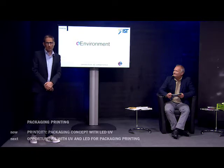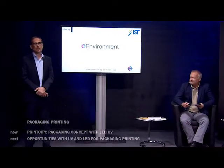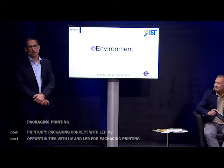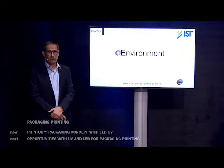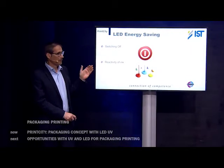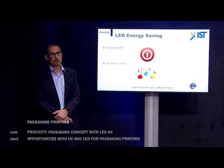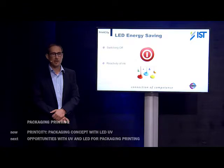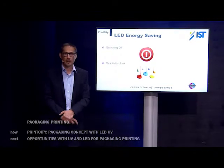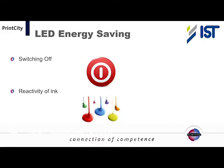So, Rainer, you are totally right. And I think all of us have to get an idea how we can protect our environment. And on the hardware side, there's one clear statement. If you are looking into LED energy, we have the possibility to save some energy, and saving energy means also to protect the environment from the CO2 ballast. And let me get a chance to talk to you concerning possible savings.